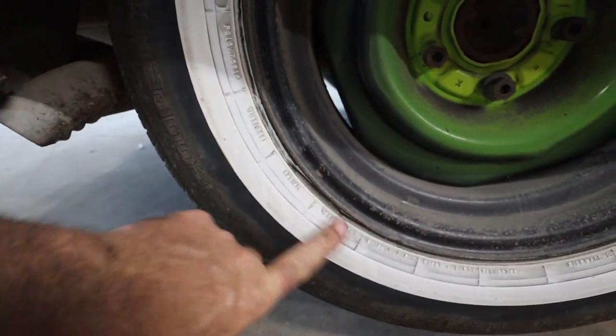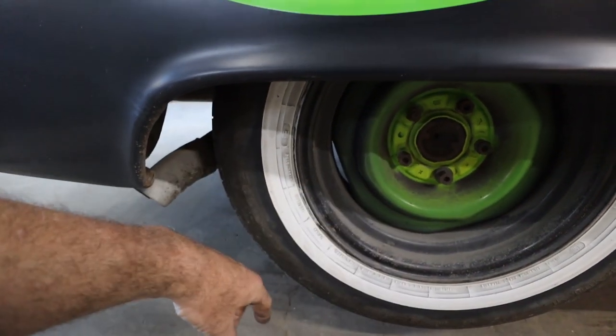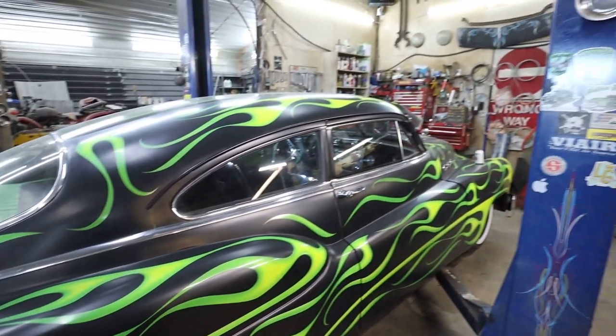I just did a light coat, so for now, I'm going to just give her another dusting and be good to go for now. I think that's about it. That's about all she needs.